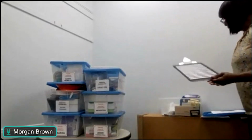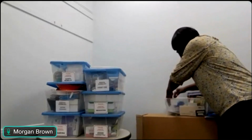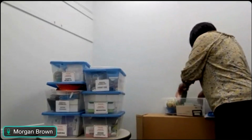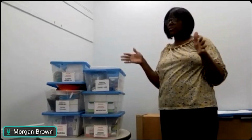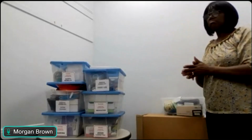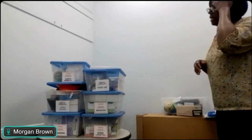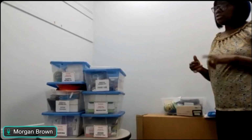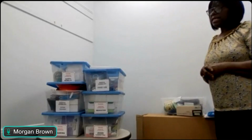So this is good for signing things, checks. There's even, and I don't think it's in here, but there is a checkbook that is larger than the regular checkbook, so they can keep account of their monies, and it's large enough that the senior can see it. So our biggest issue with seniors is the vision and the hearing. And of course, you want them to be safe in the home.